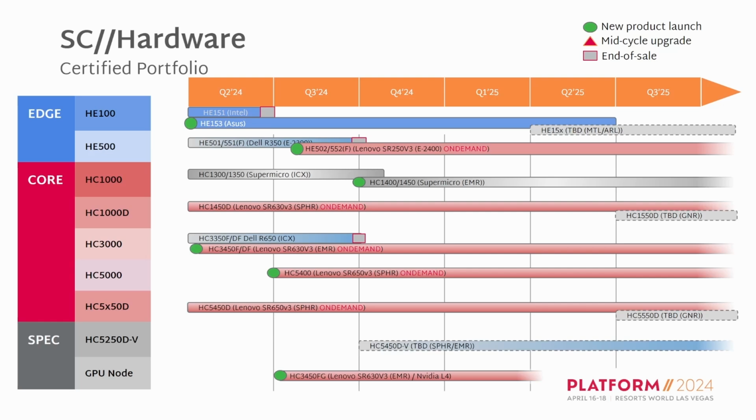Moving to our HE500, the HE501 and 551 platforms have been a good success for us, and we're looking forward to the next generation of that likely launching into Q3 of this year. Our HE1000 series, currently the 1300 and 1350, we'll be looking to revise that coming up here probably in the fourth quarter. That's still a bit TBD, but that'll be on the Emerald Rapids platform.